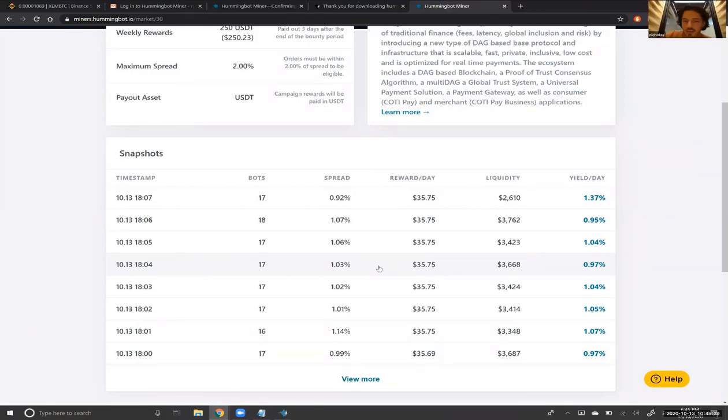And is that just Hummingbot orders, or is that like market orders from third parties as well? This is only for the folks participating in Hummingbot miners, once you've registered and input your API keys, and are sharing and eligible to earn rewards.